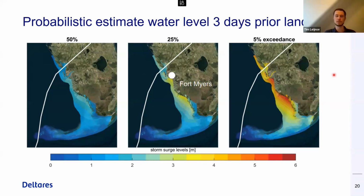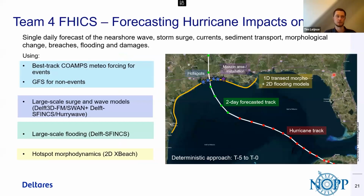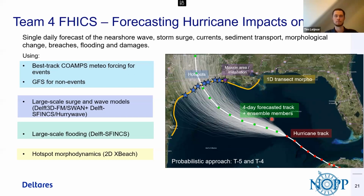But this was an example so far of an operational probabilistic early warning type of setting. Oh yeah, one more slide on this. So this is from this NOP project. What they're doing in an operational way is that they get the meteorological forcing, the best track, and there are large scale surge and wave models, a combination of Delta-3D, SFINCS and HurryWave. Then there are SFINCS models along the coastline that calculate the flooding, but for certain hotspots they will also calculate with XBeach, actual barrier island erosion. Right. So last year during Hurricane Ian, this was still deterministic. Now they're going to make this probabilistic, including these ensemble members in this project.